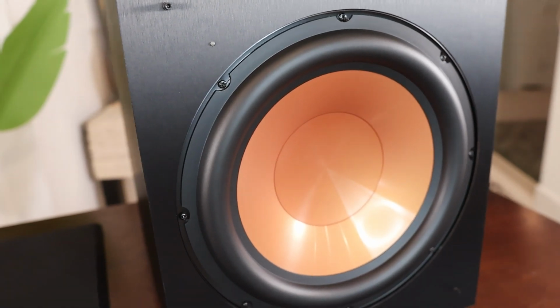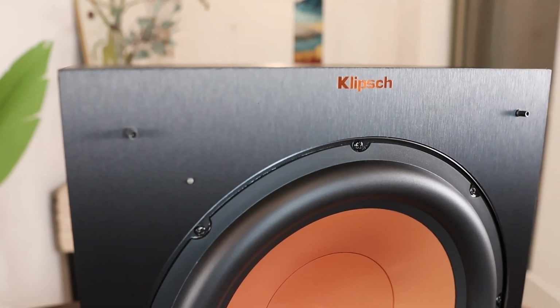Fantastic. Fan-freaking-tastic. In fact, we got 2 of them. That's how fan-freaking-tastic. That's how crazy we are. We're greedy for the bass, people.